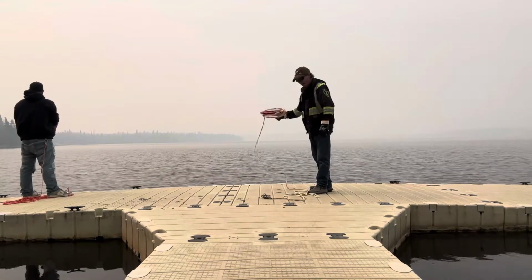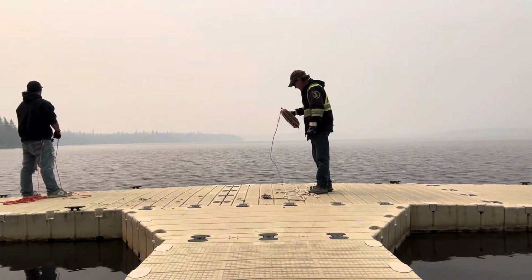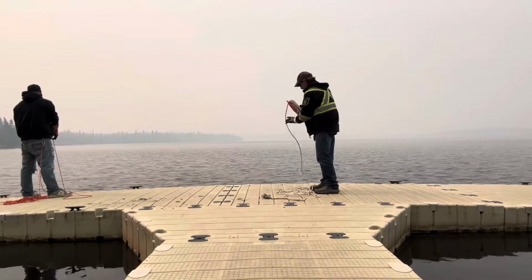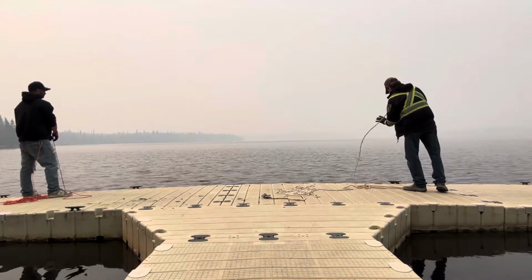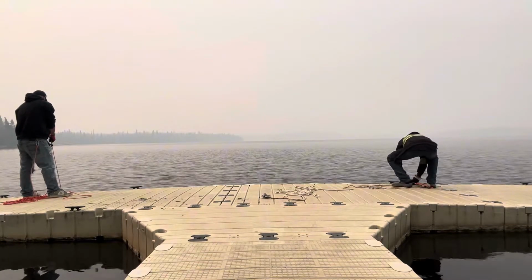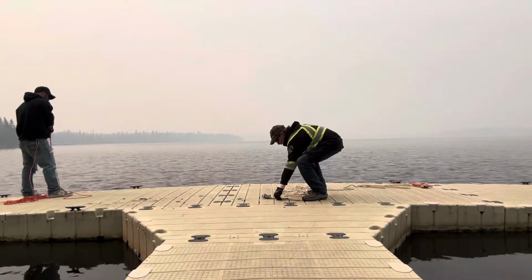So these are handy to have. You don't get any tangles in your rope. I'm going to tie off somehow, just so I don't lose anything. All right, we're going to give it a whirl and see what we got.